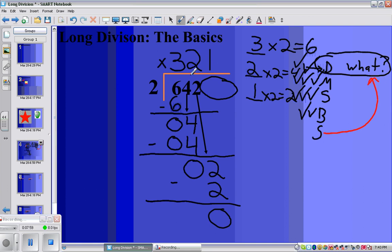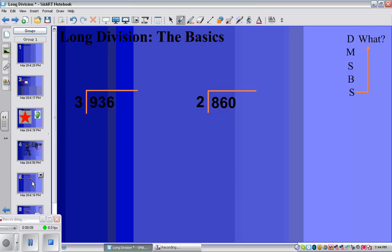On another video, I will show you how to check long division, but let's try a few on our own. Before I move on to the next page, let me know, do you remember the steps? That's right. Let's try to do a problem.